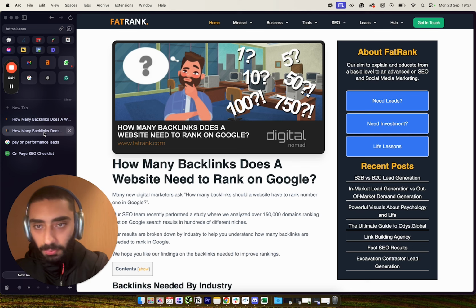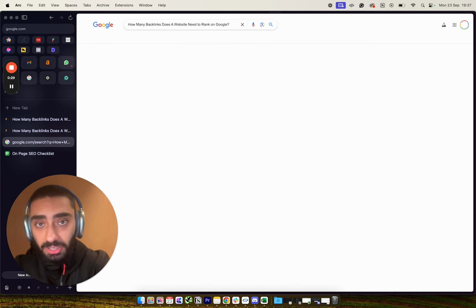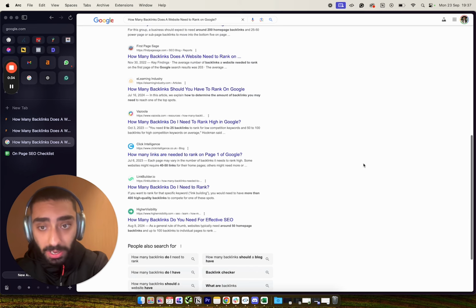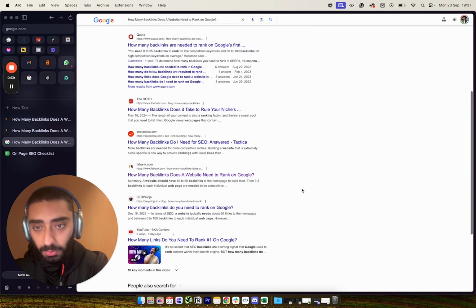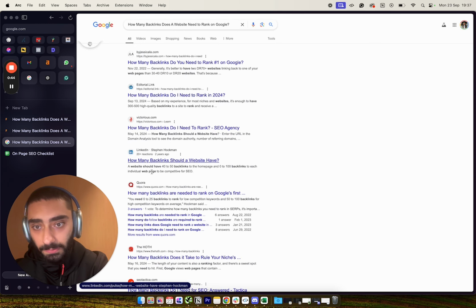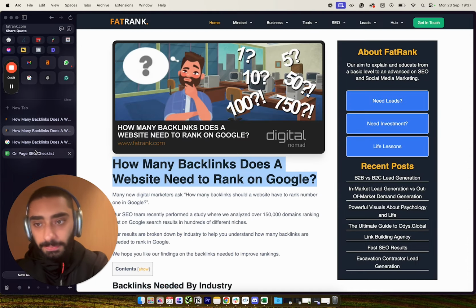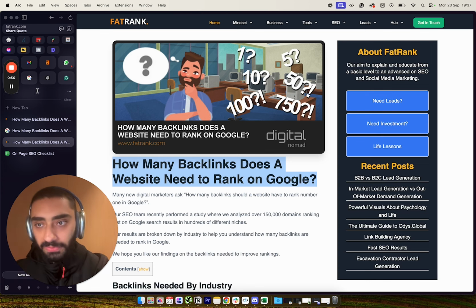And the keyword that we're going to be looking at here is how many backlinks does a website need to rank on Google. If we actually take a look, it's a very long tail keyword. It should be a keyword we should actually be ranking for. However, we aren't. And if we take a look here, we are bottom of page 2. So we are position number 1, 2, 3, 4, 5, 6, 7. We're position number 18 for this keyword. So we're going to be running a few checks as to why this content isn't actually ranking, and we're going to try to get to the bottom of this.